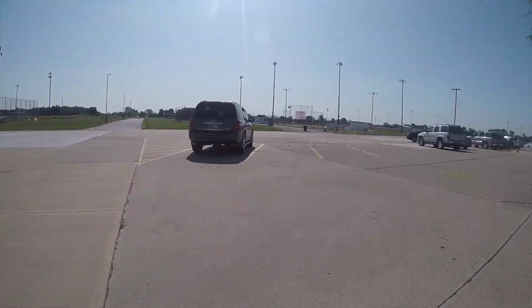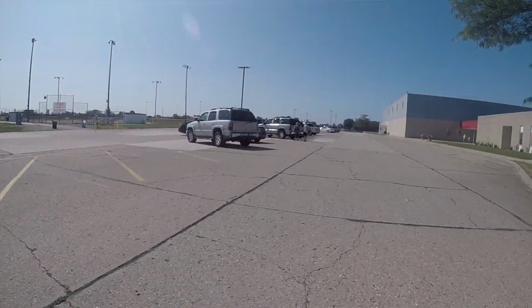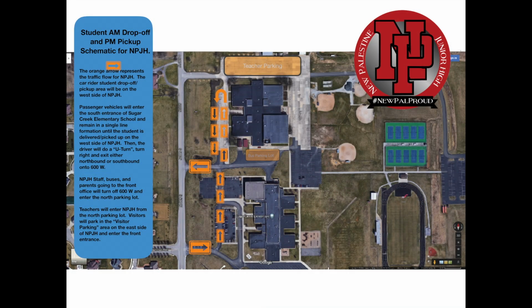The other is just to be patient. It's a long line, but if you follow the process, it really will work smooth. So I'll put the map up one more time here. You can find this on the junior high website if you're interested, and you can kind of look that up and research and study if need be on your own time. So gentlemen, thank you very much.